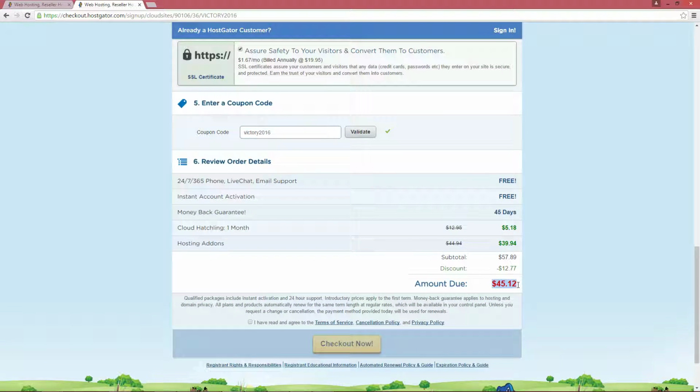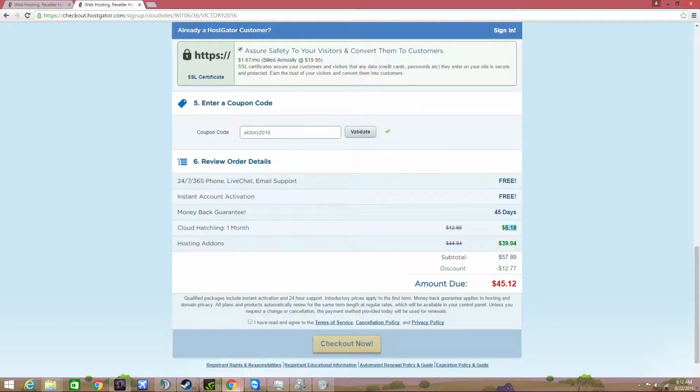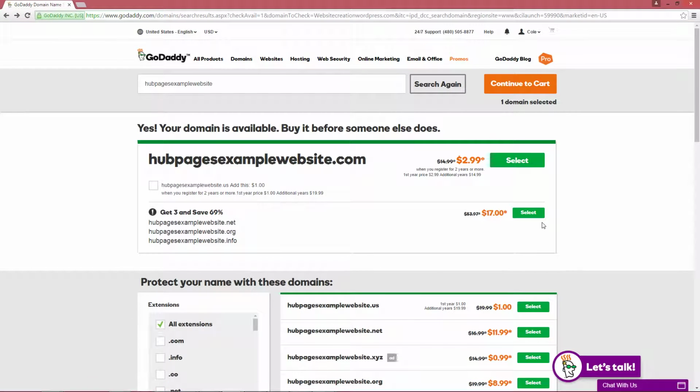But our initial cost here is $45.12. That includes these, which isn't per month. This is the initial cost. Once you pay this, it's paid for the year. Our per month charge is going to be $5.18. Plus, we're going to end up with a $3 charge from GoDaddy for our business email. So let's go ahead and hop over to GoDaddy and talk about this.